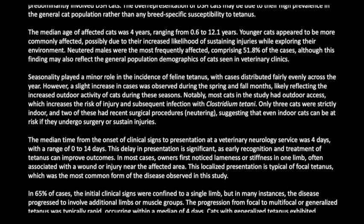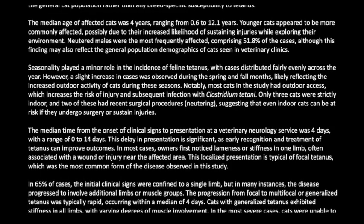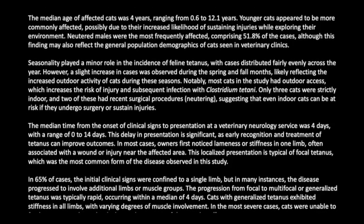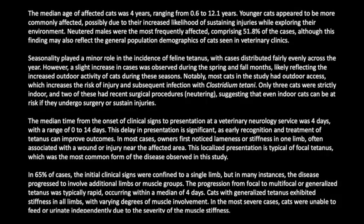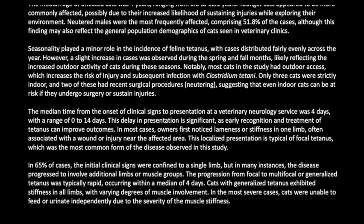Notably, most cats in the study had outdoor access, which increases the risk of injury and subsequent infection with Clostridium tetani. Only 3 cats were strictly indoor, and 2 of these had recent surgical procedures (neutering), suggesting that even indoor cats can be at risk if they undergo surgery or sustain injuries.